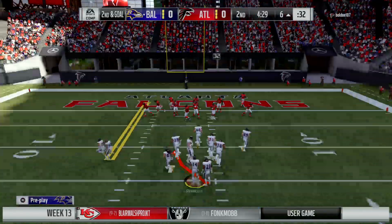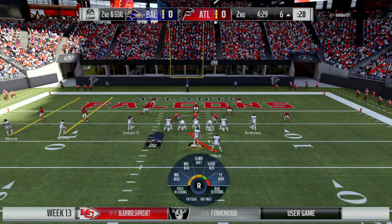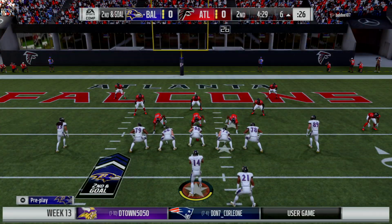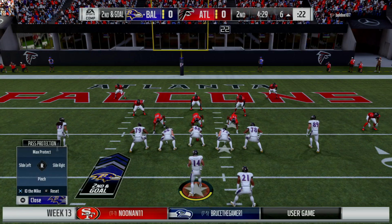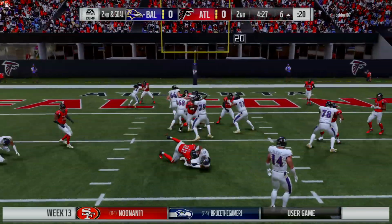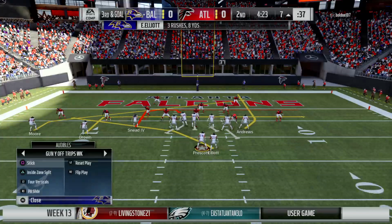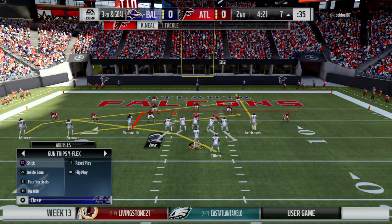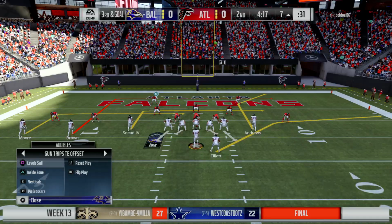Things made a little more difficult after the false start as they try again on 2nd and goal. Here we go. They'll try again with Elliott. And that play going absolutely nowhere as he's belted before he could get out of the backfield. It'll be a loss of 1, and that is going to set up 3rd and goal.